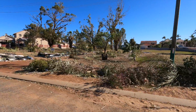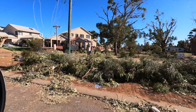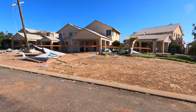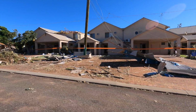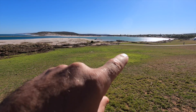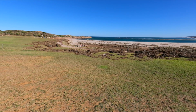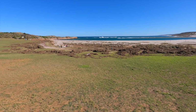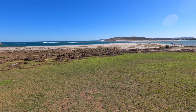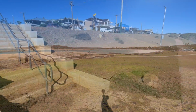You can see there the trees all ripped down. And here's that complex we were just in, and that looks worse from the front. You can see the storm surge, that's seaweed along here, up on the foreshore. That was the low pressure sucks the water up, and as it moves over land sort of pulls it in, and that was the storm surge. Unbelievable. You can see the sign there bent over.